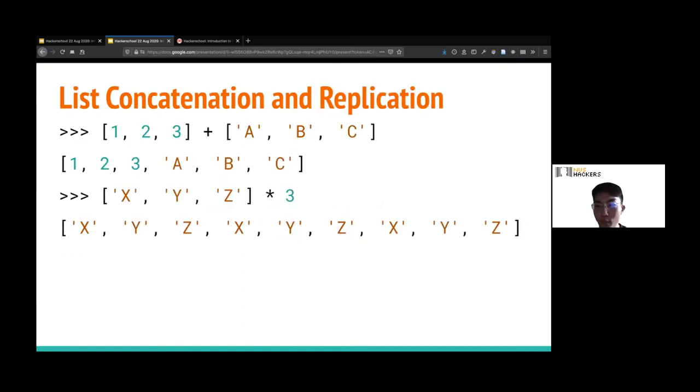Okay, so just now when we talked about string concatenation, now we have list concatenation. Concatenation is basically adding two things together and joining them together. In Python, list concatenation also uses the plus operator. So we have 1, 2, and 3 plus another list A, B, and C, and it will just return a new list with 1, 2, 3, A, B, C.